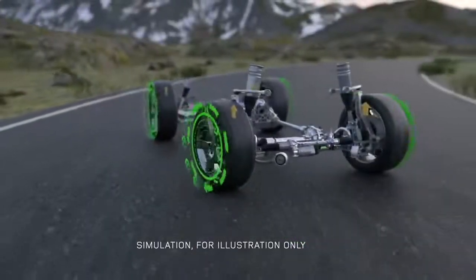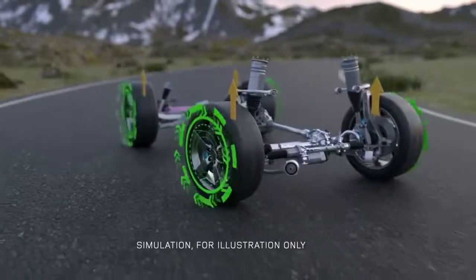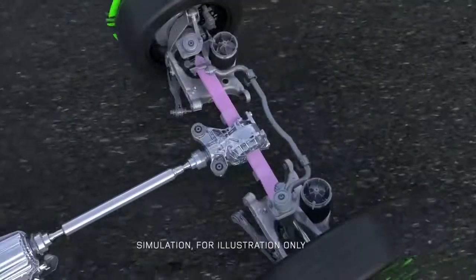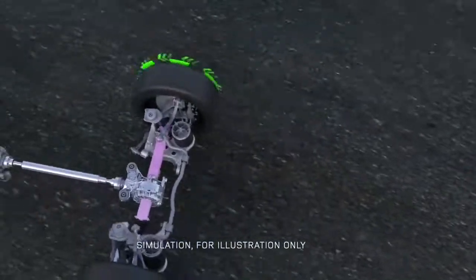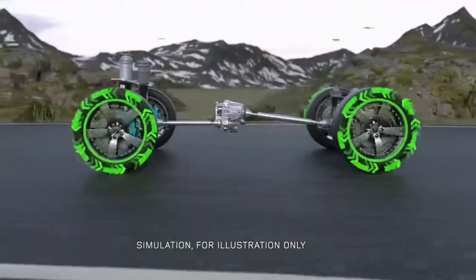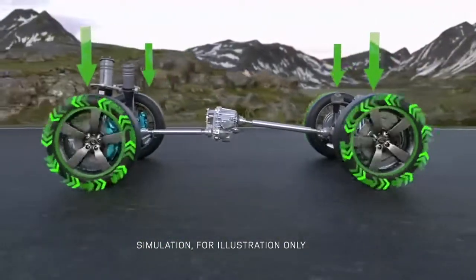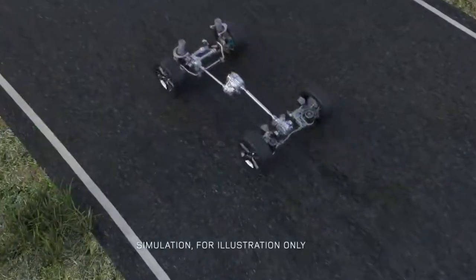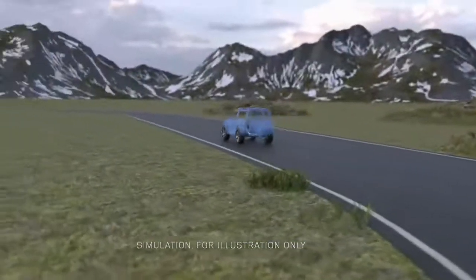Adaptive dynamics also recognises the slide and softens all four dampers to make the car more benign and easier to smoothly exit the slide. Then, as the driver straightens the vehicle to exit the corner, the EDIF progressively locks up to increase traction. The damping rate increases on all four corners, allowing all four wheels to build grip. The traction control releases, allowing slightly more wheel spin as the vehicle straightens up to aid acceleration, and the V8 fires the car out of the corner.